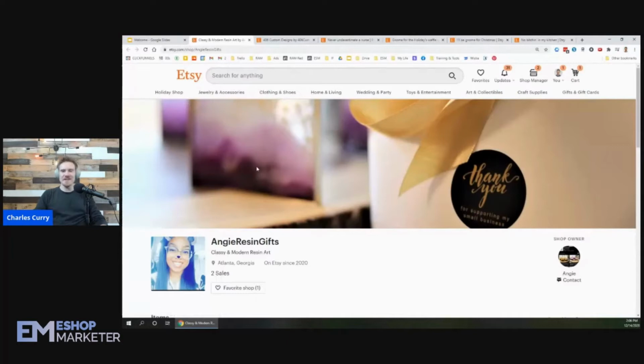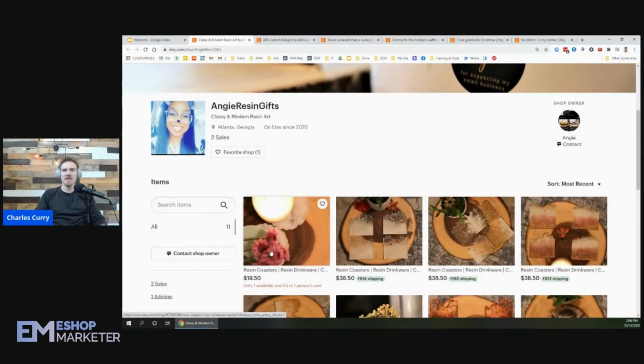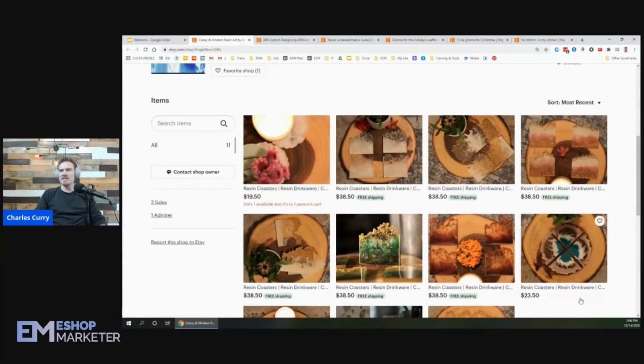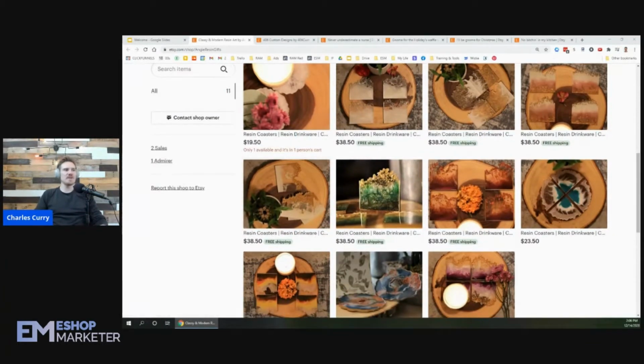Here, and our next shop is Angie's from Angie's Resin Gifts, and she has two sales, and she's out of Atlanta, Georgia. So let's see, what has she got? Resin coasters. Now, the first thing I notice, Angie, is that your images are a little dark. They're just not bright. And you really want to make sure your images are bright with a lot of light in them, just to make it super easy to see.